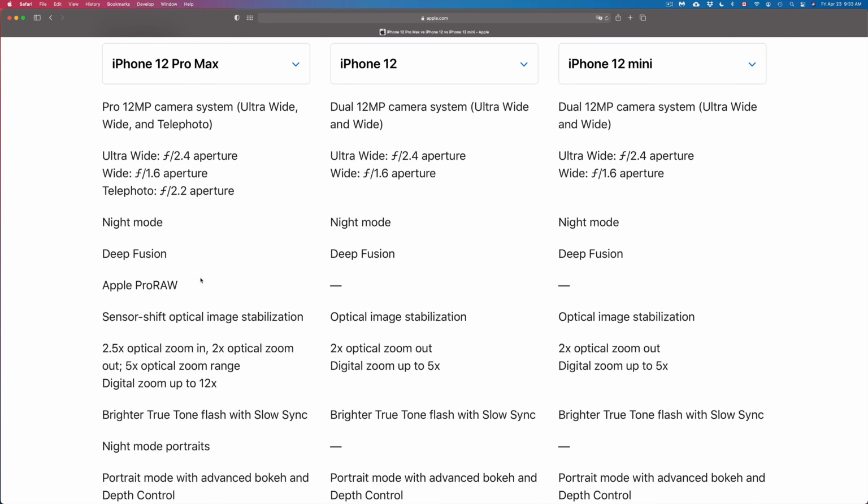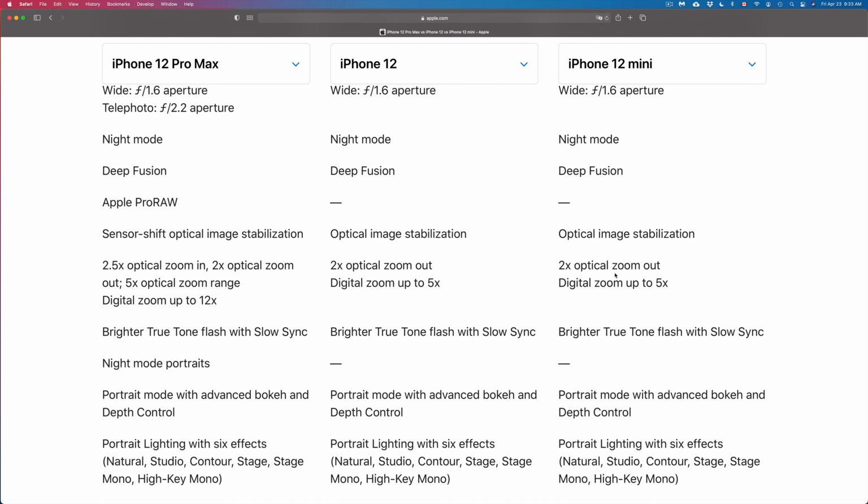And the same goes with iPhone 12 Pro Max. Again, it does have this option for Apple Pro RAW. So you can save your photos at Pro RAW. However, the iPhone 12 and 12 mini can't. And when it comes down to image stabilization, the iPhone 12 mini and the 12 have the same one. However, the iPhone 12 Pro Max has a new sensor shift optical image stabilization.